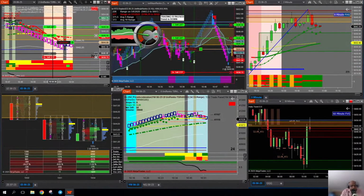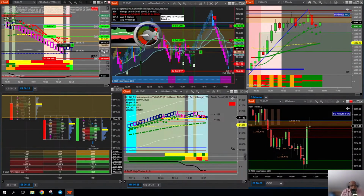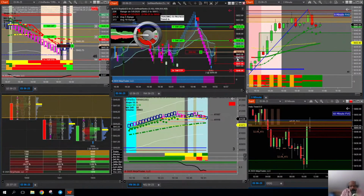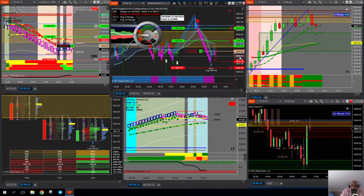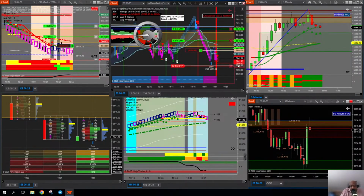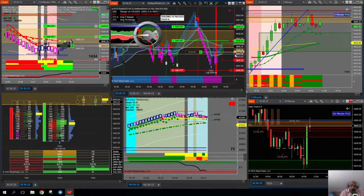We got maybe 40. There you go. We're moving a little higher here. Place that, we'll move it up to 42. If they move higher here, then hopefully we get to a first target. If not, they're going to take us out for a 4-point loss. Well, doesn't look too good at the moment. We go up 6 ticks. I think we can definitely move to 42 here.